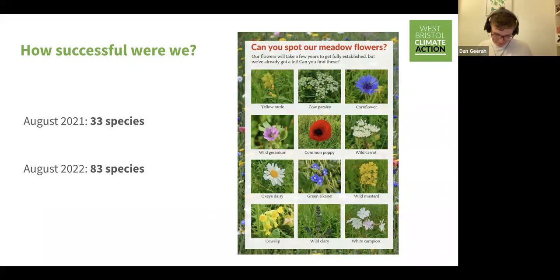Just wanted to now summarize some of the results we had. I did have a couple of emails around the invertebrates, and unfortunately I didn't really collect as much data on the invertebrates as we probably should have. But I just wanted to show you some key facts from the flowers themselves.